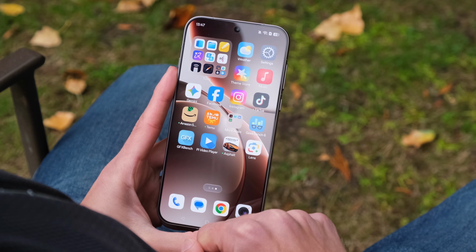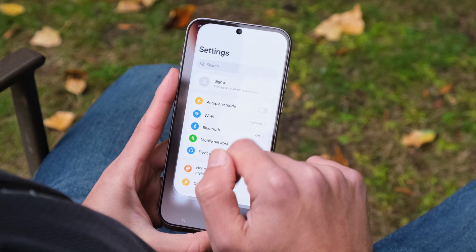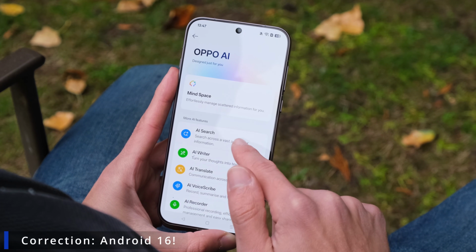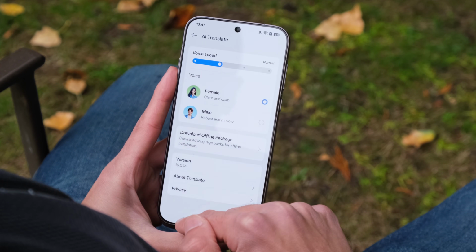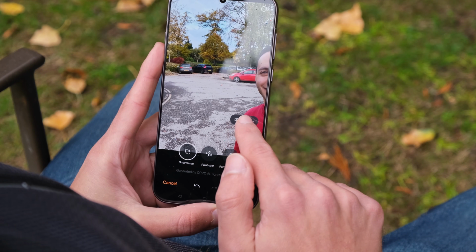Now, aside from benchmarks and hardcore gaming, when it comes to using the smartphone on a day-to-day basis, ColorOS 16, which is built upon Android 15 and is shipped out of the box, at least at the time of filming, is really buttery smooth. Unlike the older generation model, I didn't encounter any sort of firmware glitches or indeed any random restarts. The phone itself felt really rock stable.